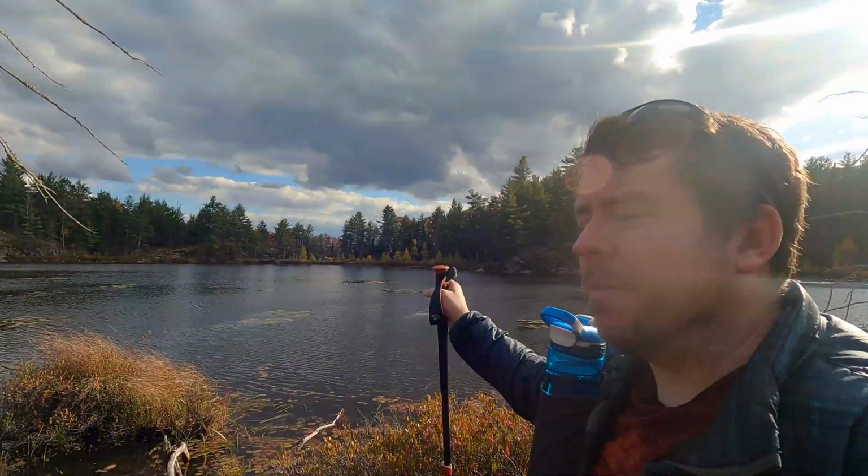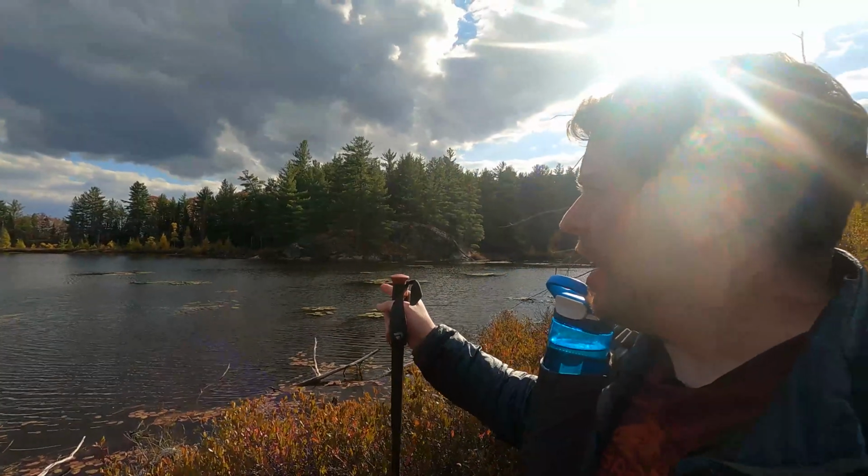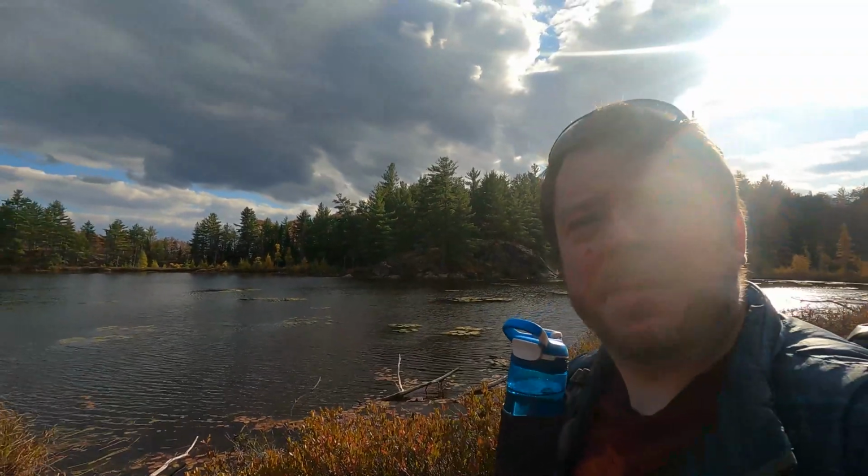Came across this scene while flying the drone, so I'm gonna work quick. Gonna get out my long lens and try to shoot that while we got some nice side light.